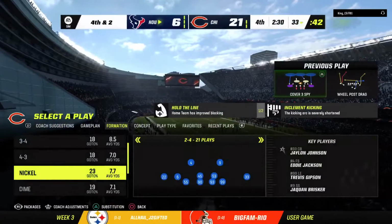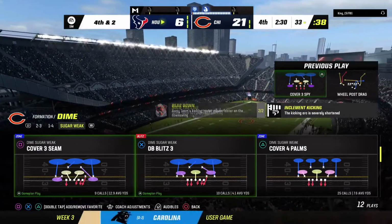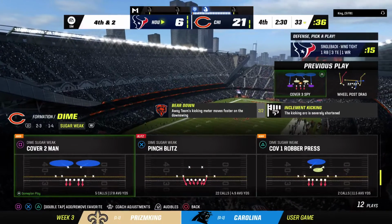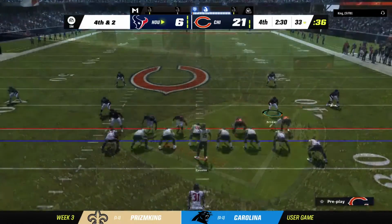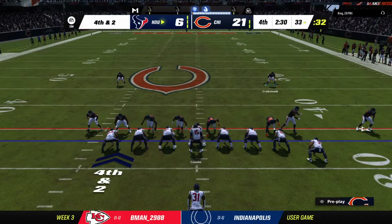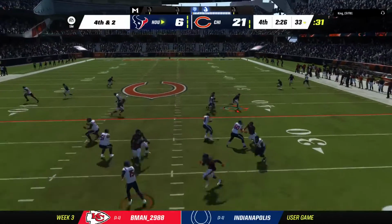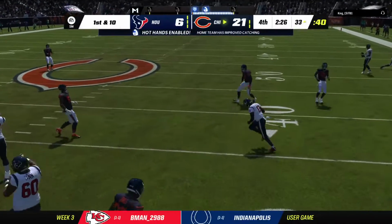And now, defensively, they're going to burn their first timeout. Remember, they get an extra time built in coming up here shortly at the 2-minute warning. Desperation time. Cousins on 4th down. And it's going to be batted down.